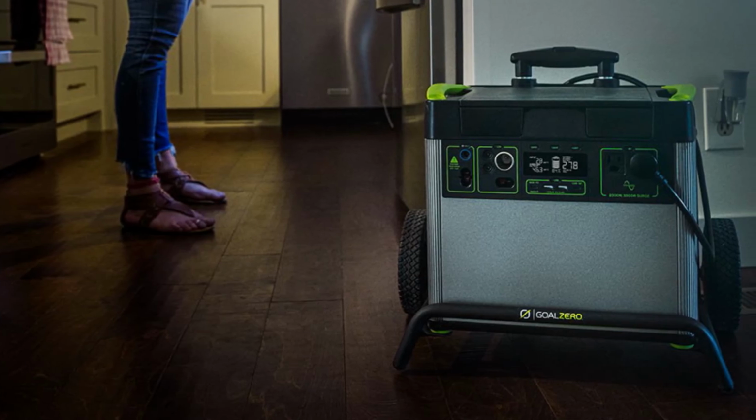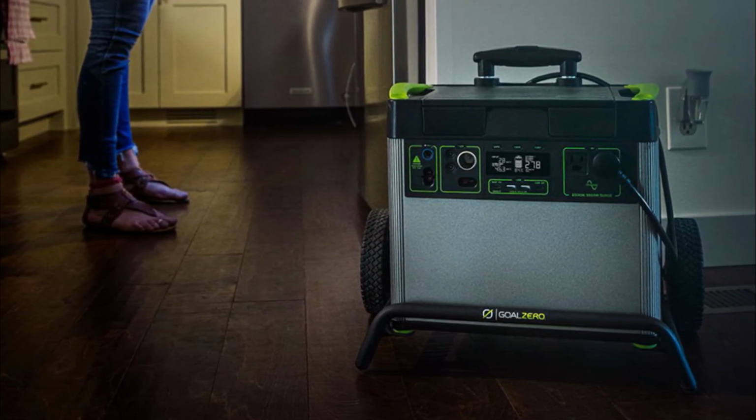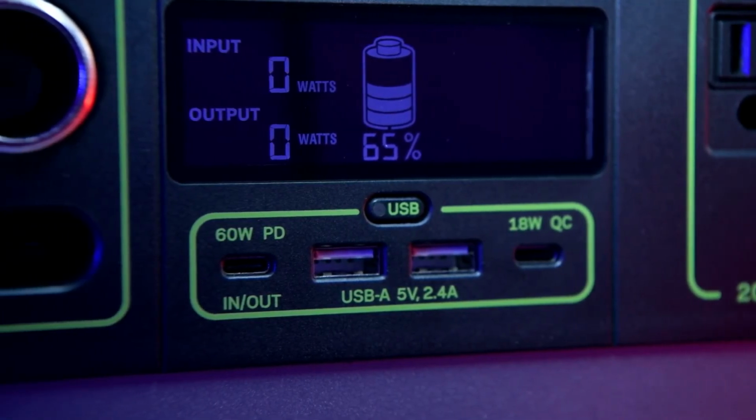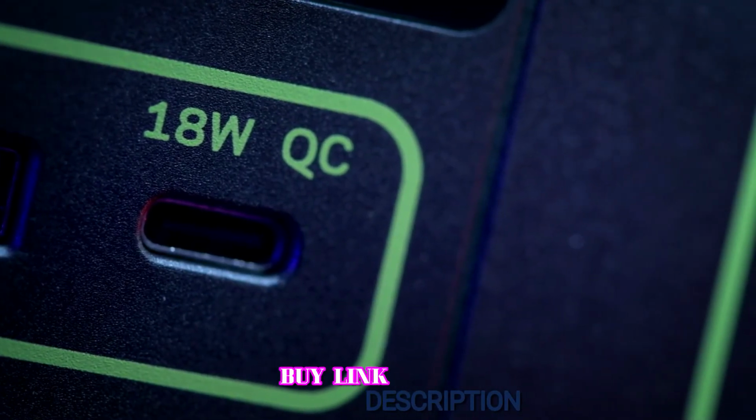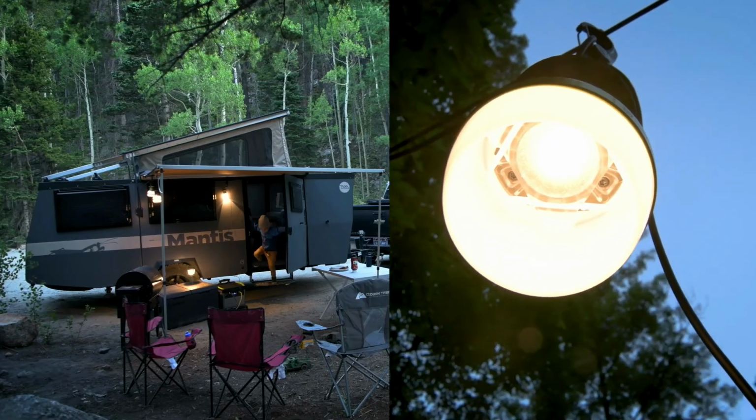In the end, the Yeti 3000X is built for those who not only need a portable power station with plenty of capacity, but also one that can survive in challenging environments. Best of all, because it isn't powered by gas, it's completely silent and doesn't produce dangerous, noxious fumes at all.